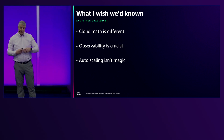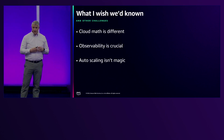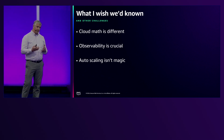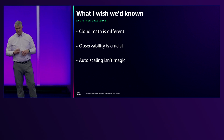You also have to think a little differently about your application's initialization time. It's not something you pay a lot of attention to with infrequent deployments to on-prem VMs, but when you start auto-scaling or dealing with serverless resources like Lambda, trust me, you will notice every millisecond.